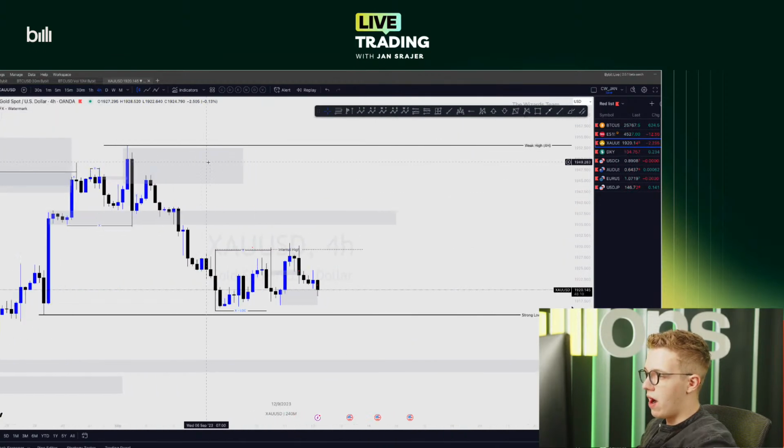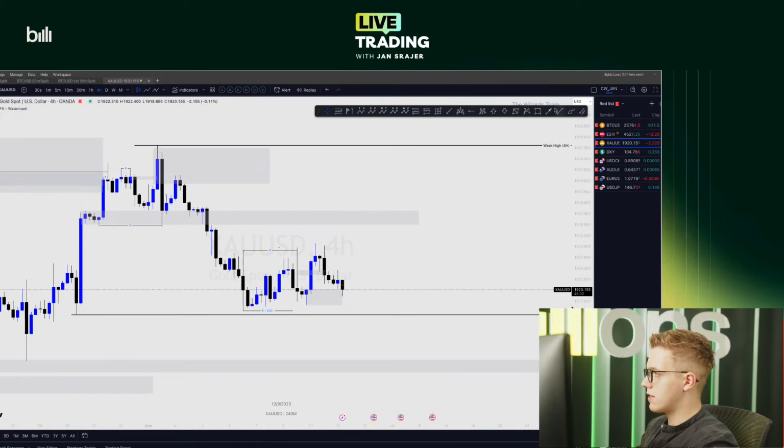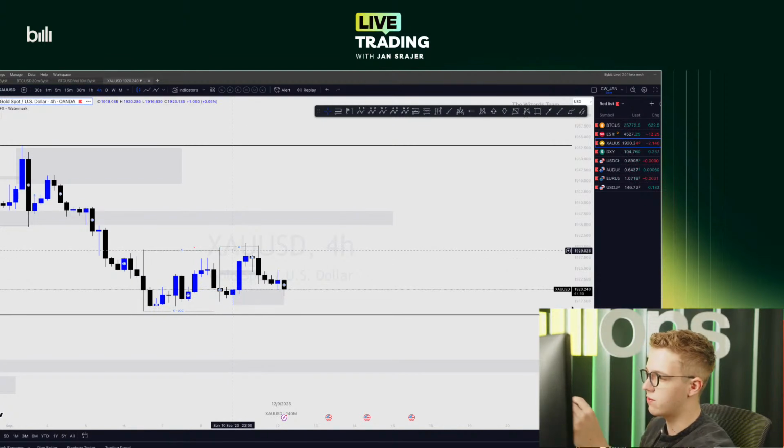If you're asking me why I'm targeting so low, then simply we were hitting a really nice resistance, this 4-hour order block right here. We swept the liquidity from the levels here, which is amazing, and it's one of my major confirmations to go either long or short. Obviously, it depends if you're looking for long or short, but for short you want to see a liquidity sweep above the highs.